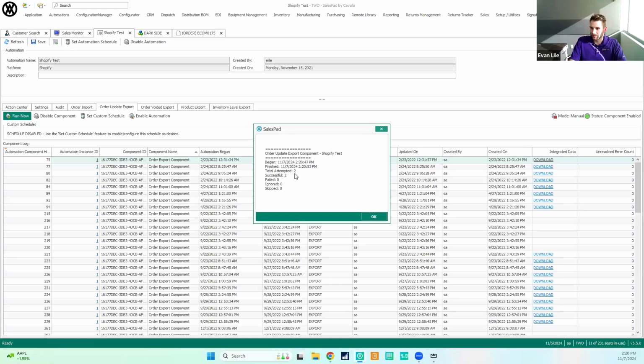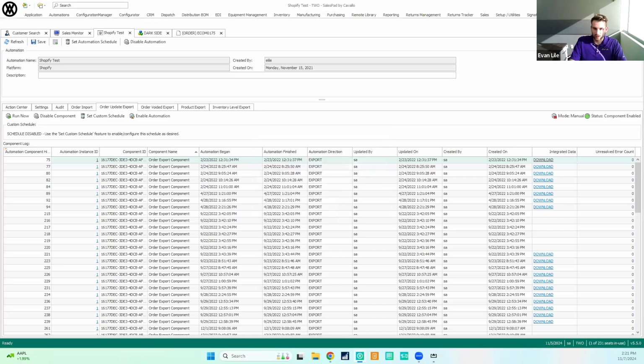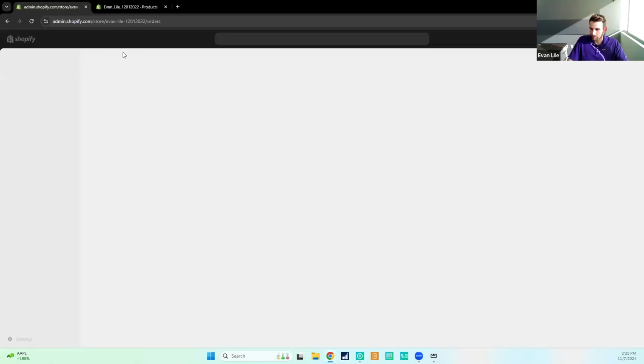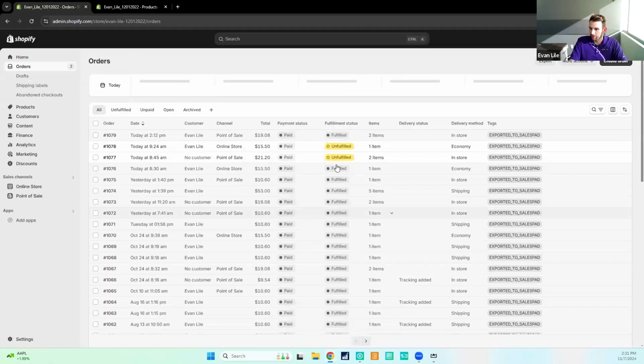Again, I can see it attempted to export 2 documents. Both of those were successful. And if I flip back over into Shopify, keep an eye on order 1076 and 1079. As I refresh, we can see that both of those documents are now marked as fulfilled. And we have essentially closed both of those out on the Shopify side of things. And from there, we can go through our final invoicing process in our ERP to post those documents.